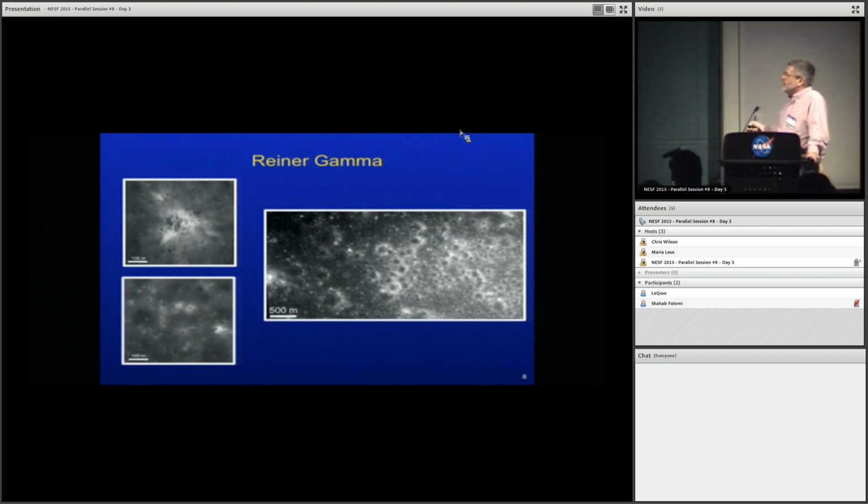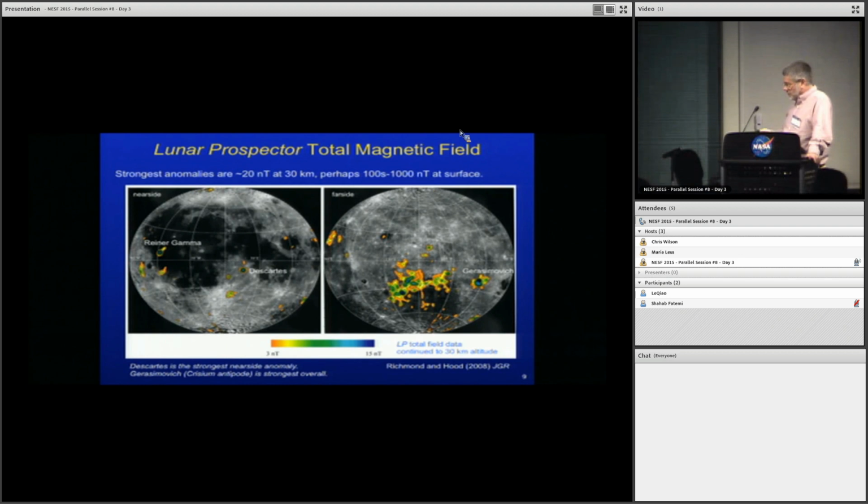But it would argue that whatever process is going on is not intrinsic to the visual albedo material properties at depth. Otherwise, you would simply expose it. It would be brighter because it was fluffed up. So there is some dark material at depth, which suggests that the albedo patterns don't persist with depth.